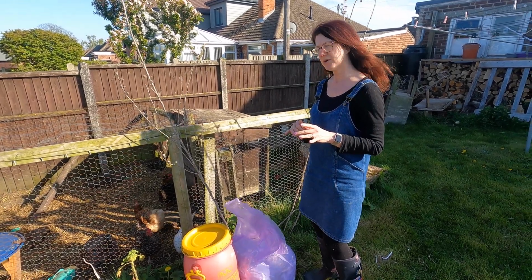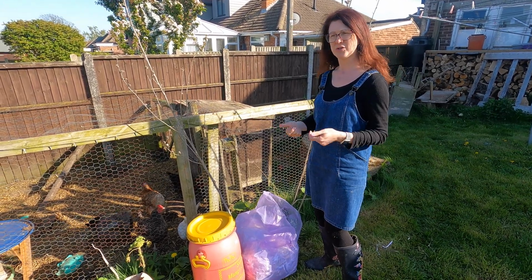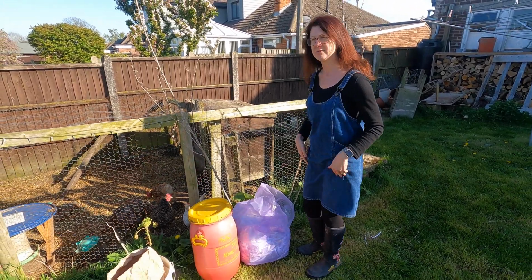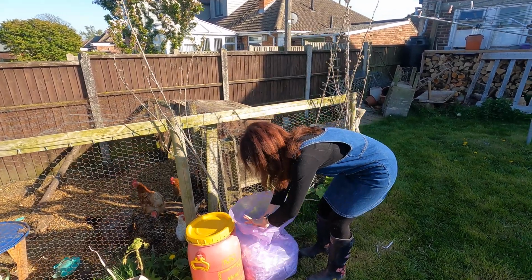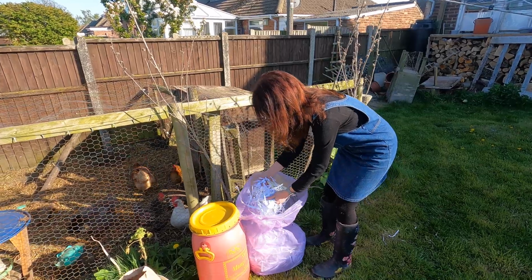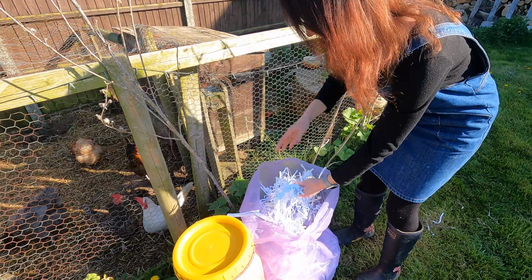So something I do, because we all have a lot of waste paper that obviously could be wasted, and we never really know whether things are recycled when we send them away, is we shred all our paper, and in the nest box we fill it with shredded paper. So rather than having straw in the nest box, we put shredded paper.